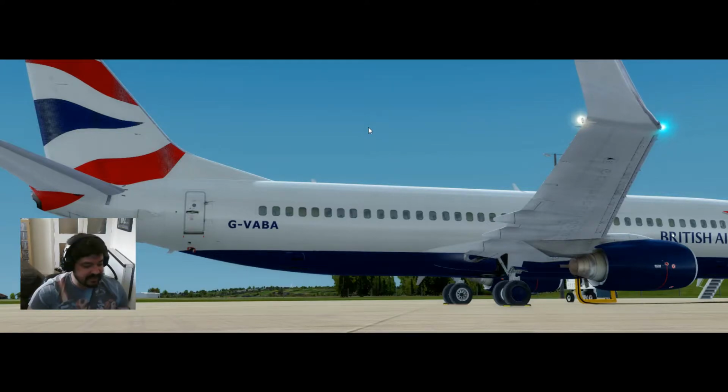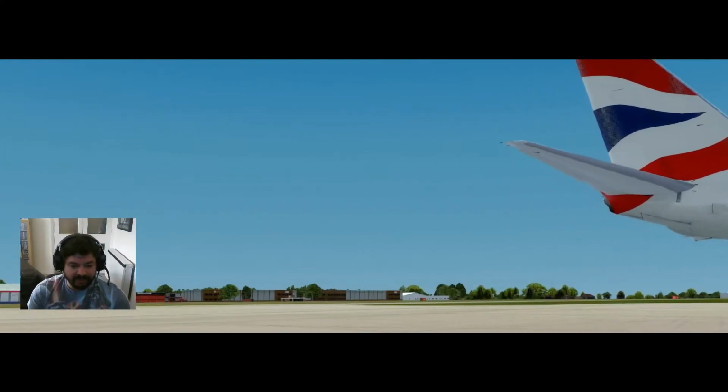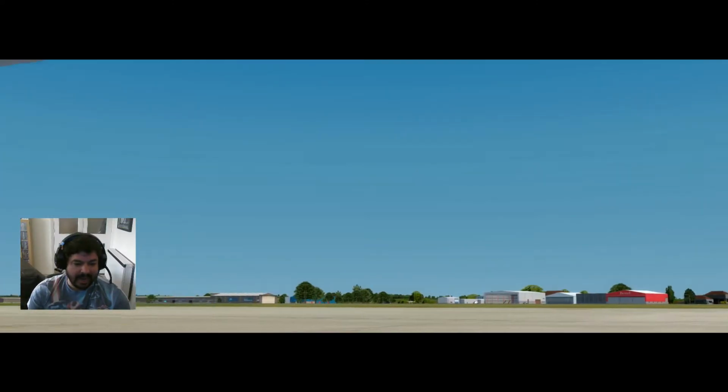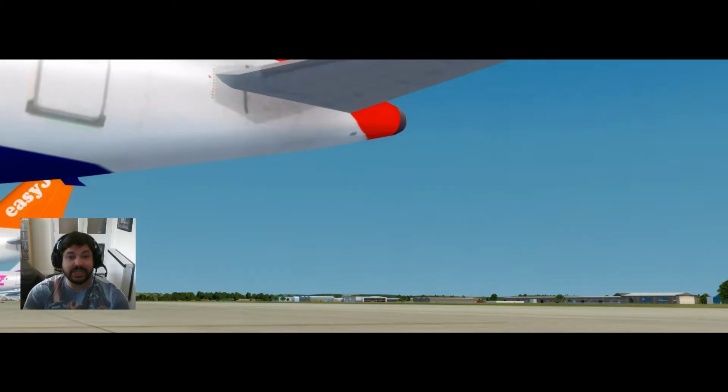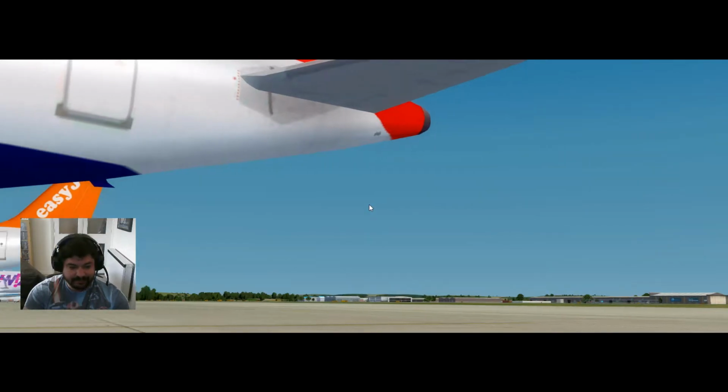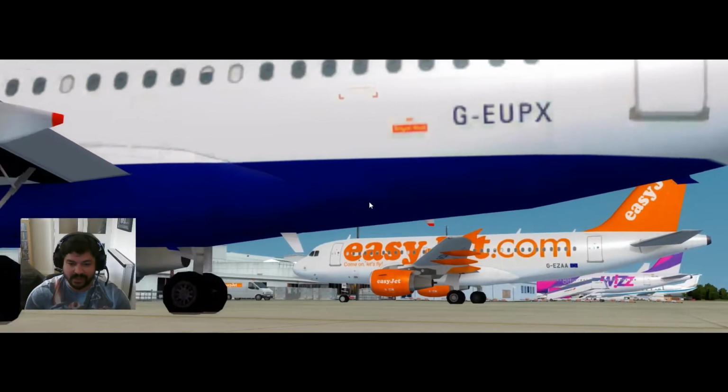Right. Thanks, Clive. So, welcome to today's flight. We are in Edinburgh Airport, and we are going to be flying off from Edinburgh, and we will be landing in Birmingham Airport. And we'll be doing that in the PMDG 737. So it's going to be interesting. There's a lot of... that's not my plane.